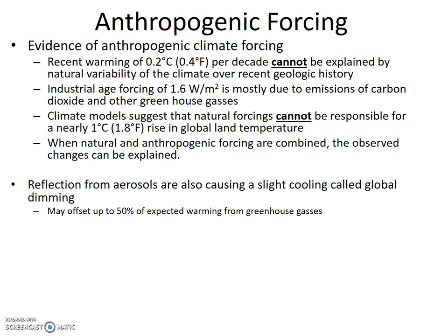Interestingly, reflection from aerosols are also causing a slight cooling called global dimming, which may offset up to 50% of expected warming from greenhouse gases. So we are also doing a bit of global cooling. But unfortunately, warming wins.